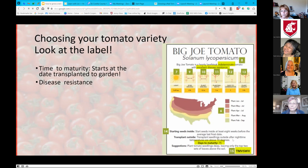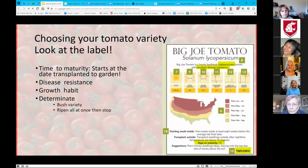You also want to check for disease resistance, and that's what these little marks are down here in the corner. You want to know whether it's going to be a vine or a smaller bushy one. Determinate is the bushy type of growth, and the vine is the taller. The determinate bush varieties ripen all at once and then they stop. This is really great if you're canning, because you've got everything ripe at the same time.